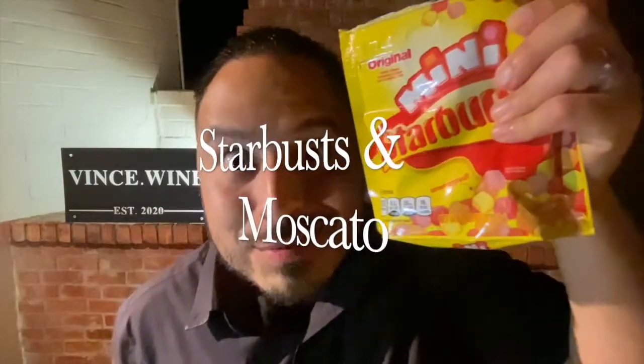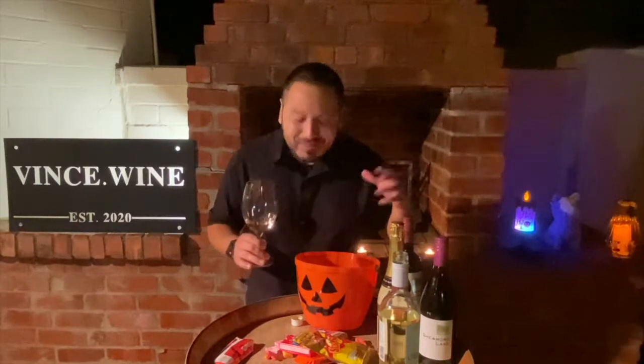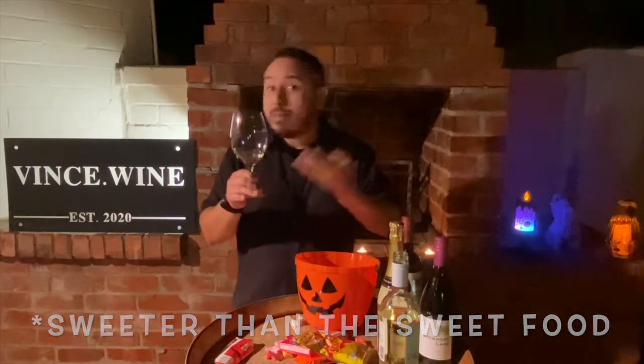While we have Moscato still in my glass, let's try some Starbursts. Let's try the red one. I missed these. I forgot how they always get stuck in your teeth. Let's wash it down with Moscato. The rule of thumb is you want your wine to be sweeter than the food that you're eating. As long as your wine has a fair amount of residual sugar, you're going to be pretty happy with your food pairing, and Moscato is very sweet, so that worked out really well.